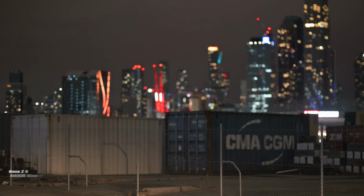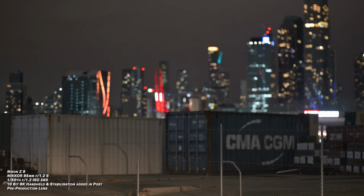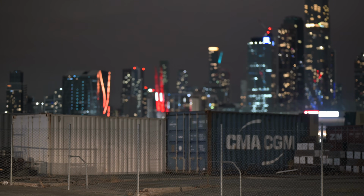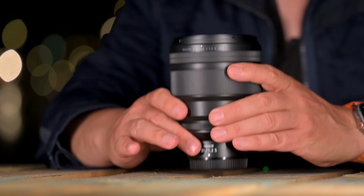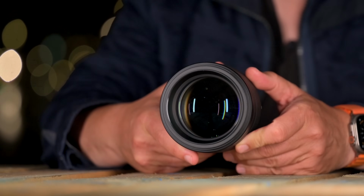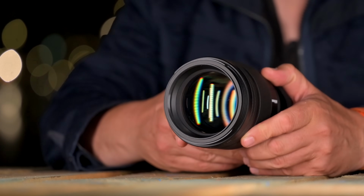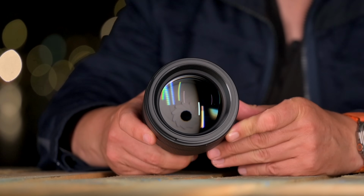And in this clip, we are using exactly the same clip as before, but choosing in Final Cut Pro the post-stabilisation called tripod. Coupled with 8K recording, this is outstanding. Let's look at this glorious front element here. Absolutely delicious. This is an 82mm filter thread.